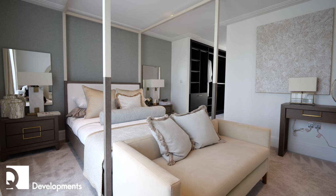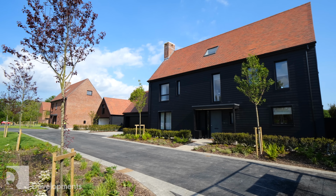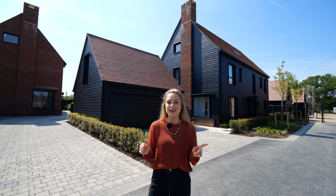It's got 5 bedrooms, 5 bathrooms, a double garage with an office above it, and it's priced at just under £1.5 million. There's a lot to see, so let's start the tour.